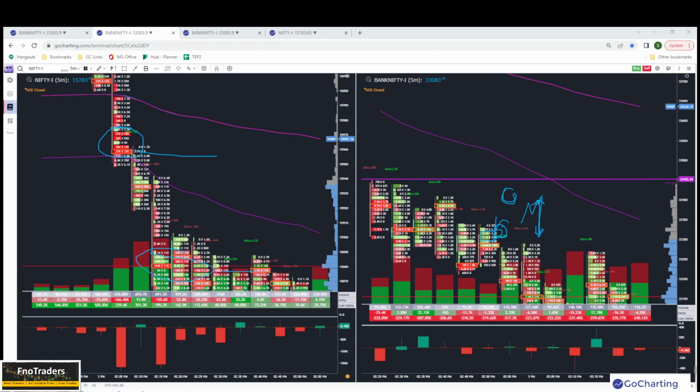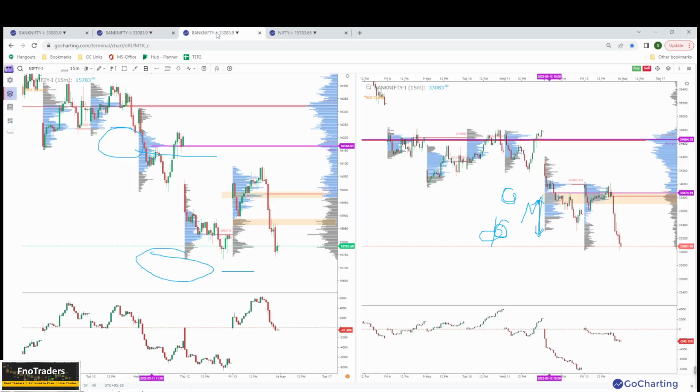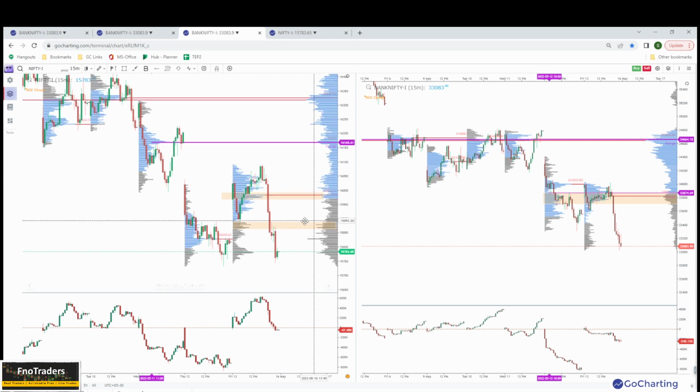Basis that, if you see, the profile in Nifty was a lot top heavy on Friday. Most of the profile was top heavy, which essentially meant a higher value area formation in Nifty. So what we look for today is how we react around the 880 levels. 880 is this zone, the top of this; there are two clearly distinct volume zones that have been formed. So how do we react around the 880 levels?